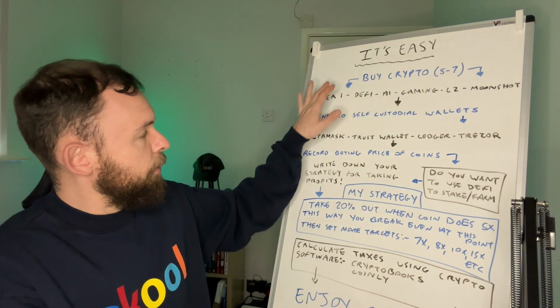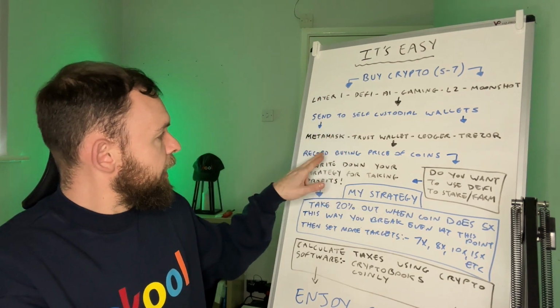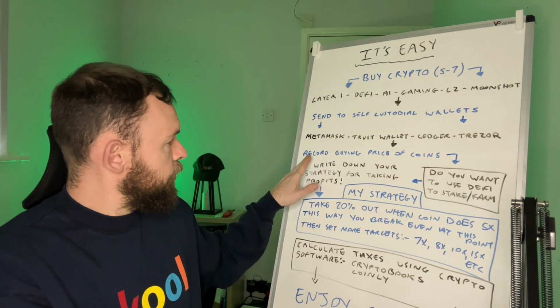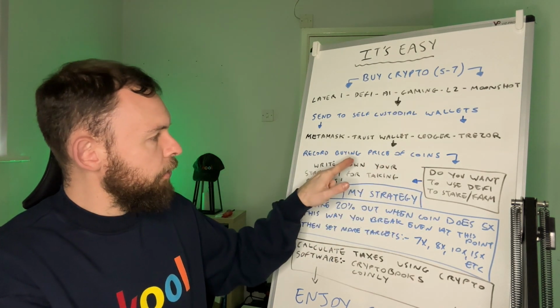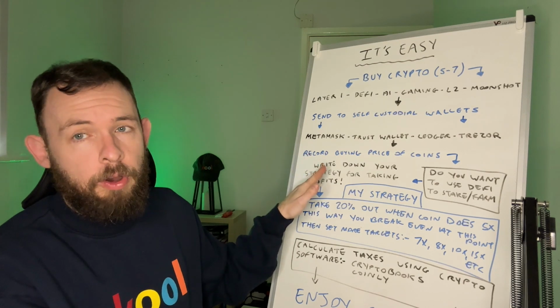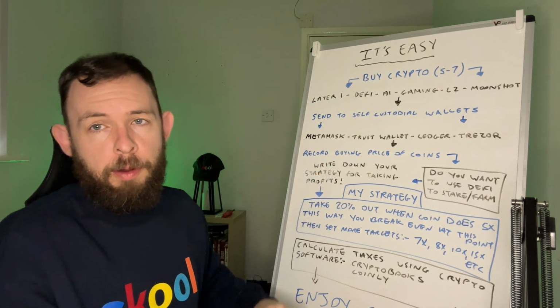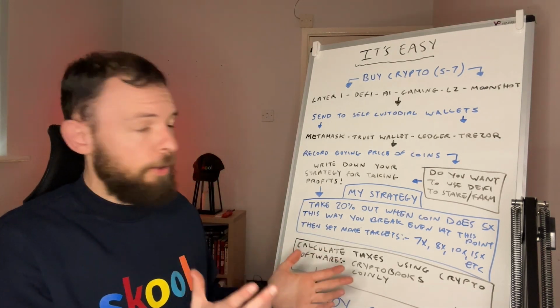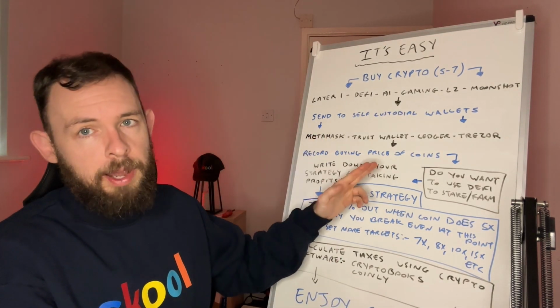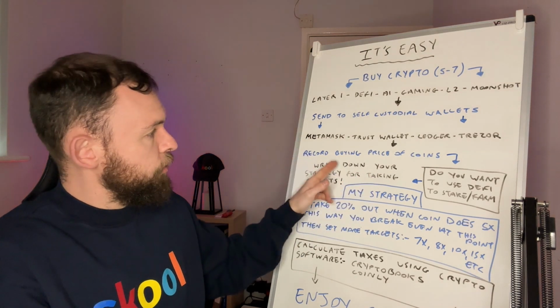Right, so you've got your crypto in a non-custodial wallet. Now what nobody ever does is record the buying price of your coins. If you don't know what price you bought your coins at, then you ain't going to know how much profit you've made. You cannot formulate any kind of strategy in terms of profit taking unless you're recording the buying price of all your coins. So make sure you do that.